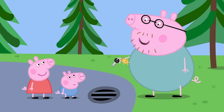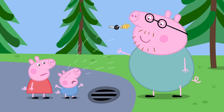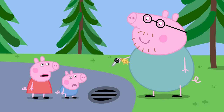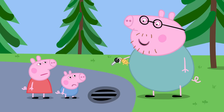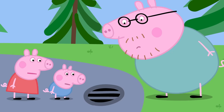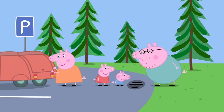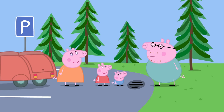No, George. You can't play with the car keys. You might lose them. You're playing with the car keys, Daddy. But I'm a grown-up. I'm not going to lose them. Oh, dear. Daddy Pig has dropped the car keys down a drain. Oh. Right. Let's go home. That might be difficult. Why? Daddy dropped the car keys down the drain.